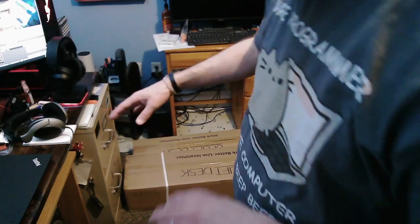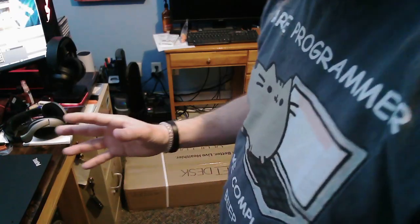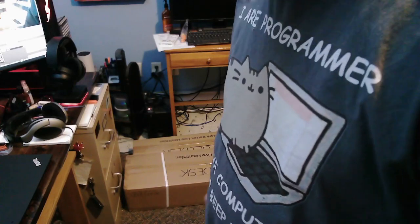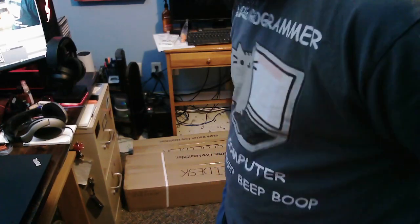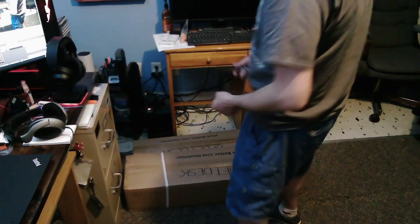My hope is that once I get this desk built, I'll be able to start coming up with a more structured plan for the layout in my office and get things sorted finally. But everything just takes time, and I don't have the time to put to it. So anyway, let's pop this open and see what we have.